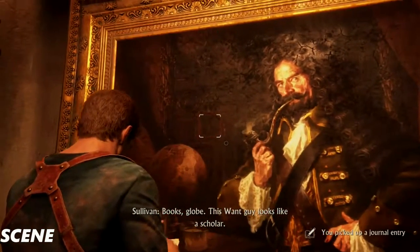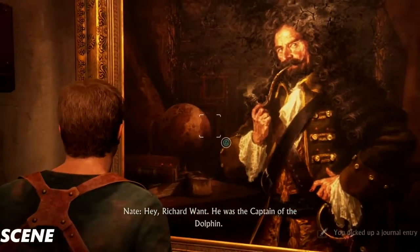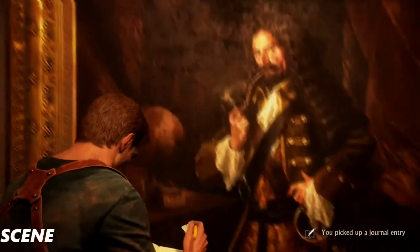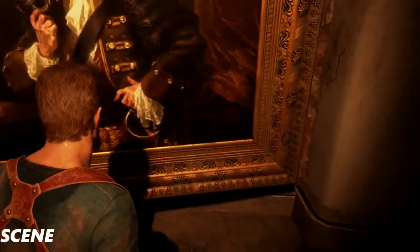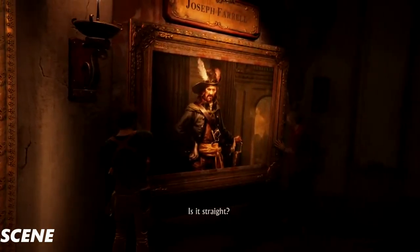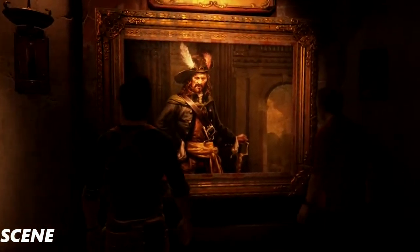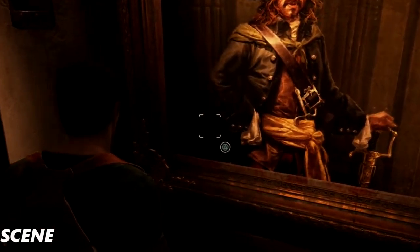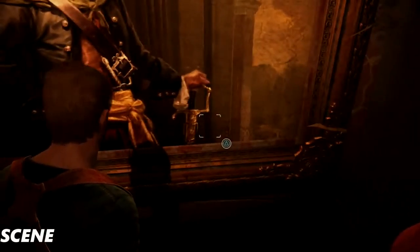Books, globe. This Want guy looks like a scholar. Hey, Richard Want. He was the captain of the Dolphin. Whew. Looks like he and Baldridge were in a best wig competition. Hey, Sully, give me a hand. You got it. Thanks. Is it straight? Who the hell cares? Well, I care. God, look at Farrell's face. Looks like he'd rather be anywhere else. There.